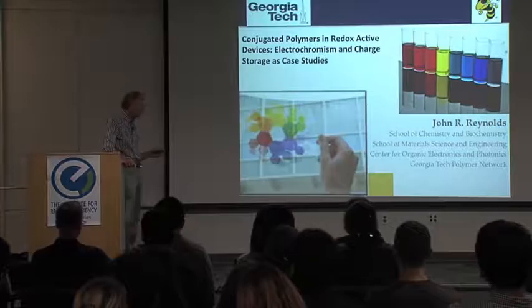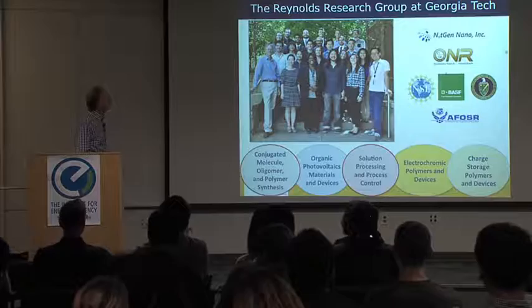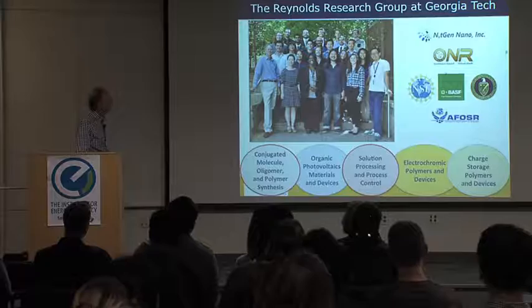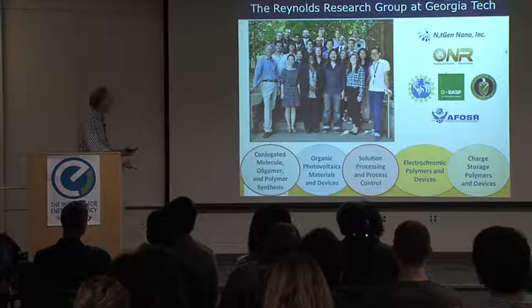This is a picture of the research group at Georgia Tech. You can see that it's a very happy bunch of people, and they're all doing outstanding work. I really do want to acknowledge the effort from the students and the postdocs. The work I'll talk about today was especially funded through the Department of Defense, a long-term interaction with BASF, which has led to a new interaction with a small startup company, and the Office of Naval Research.